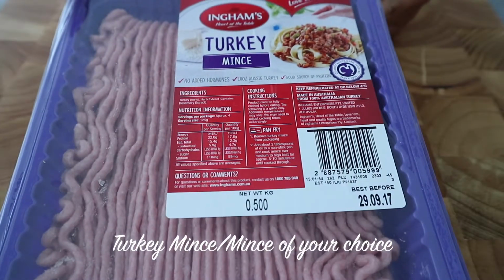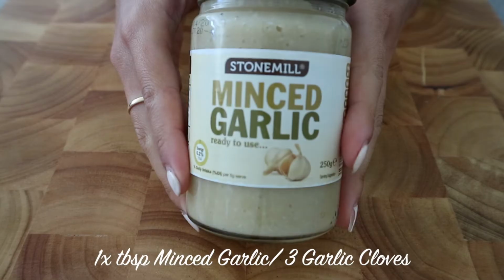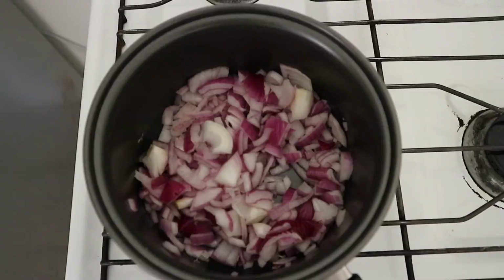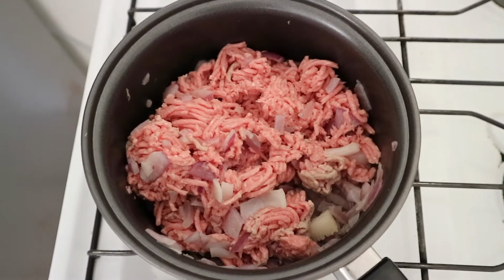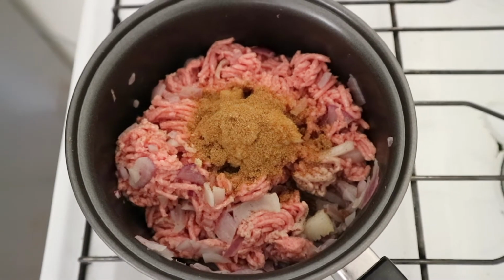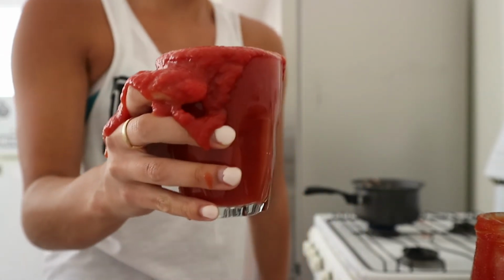Let's get on with our turkey chili sauce. Here are the ingredients that you will need. We're going to start by chopping up some onions and some peppers, putting the onions in to brown and then topping with mince, garlic and all the seasoning that you choose. I added cumin, an oxo cube, and then I proceeded to spill passata everywhere because I'm clumsy and an idiot, so I'd go with a cup of passata.